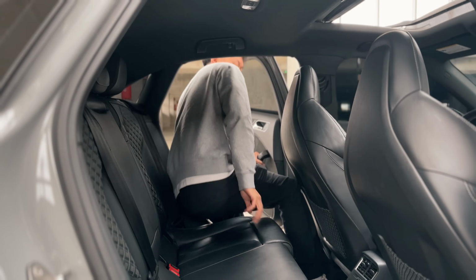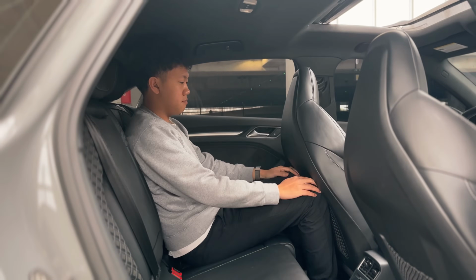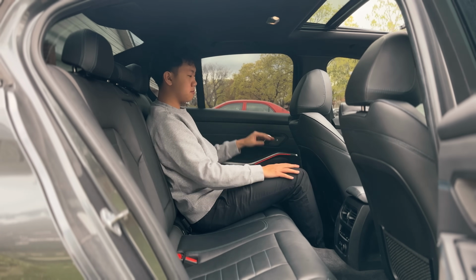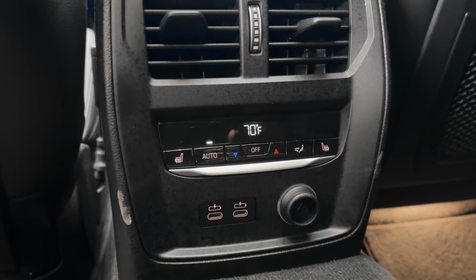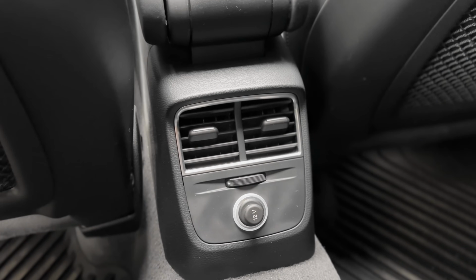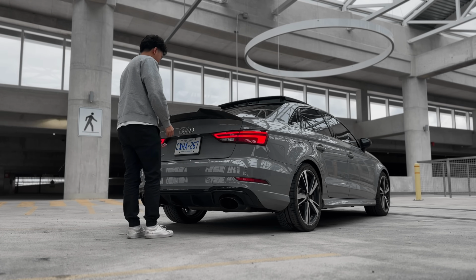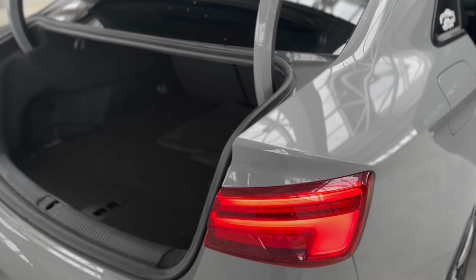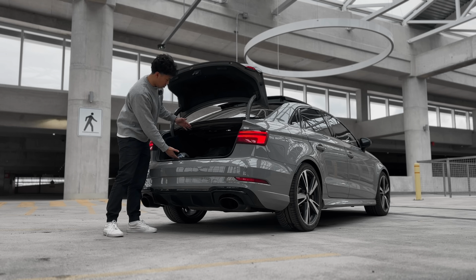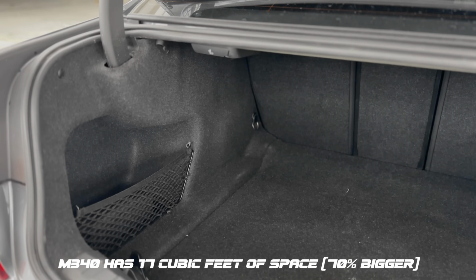Back seats in the RS3 is enough for hauling children around and quick trips with adults, but the M340 is much more spacious in the back, more headroom, more legroom, and it has its own dedicated HVAC controls back here as well, along with some USB-C ports, which you don't get in the RS3. The trunk on the RS3, it's not the M340, you gotta open it manually, opens up to about 10 cubic feet of space, which is actually pretty small. You can probably fit two suitcases in here, but the M340 trunk is much, much bigger.